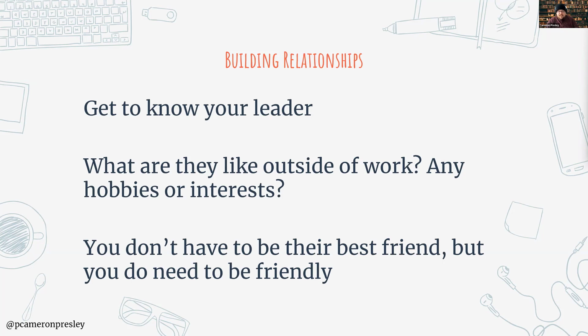The advice to give here is, in an ideal world, you'd be really cool friends with them, but you don't necessarily have to be their best friend. You just have to be friendly, right? You've got to be able to have that working relationship with them.